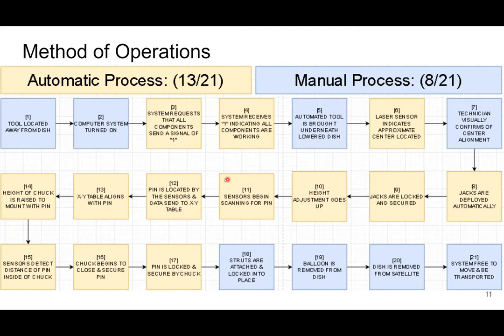In box number 12, the pin has been located by the laser sensor, and this information is relayed to the XY table. When this data is received by the XY table, box number 13 will ensure that the XY table aligns with the center of our gimbal. The final height adjustment is completed, and in box number 14, the mating sequence with the pin is achieved.